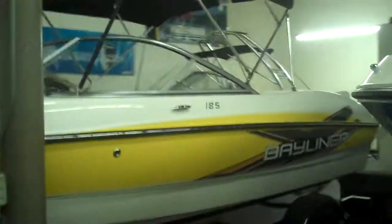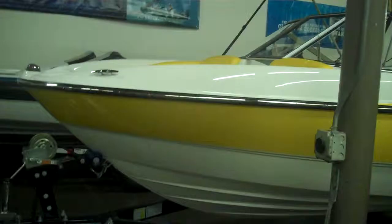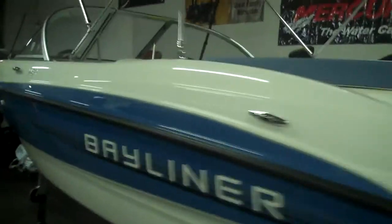Here is a Bayliner 195 bow rider. And here is a Bayliner 185 bow rider. This is a special edition boat, special color, special graphics. This is our Bayliner 184 fish and ski.